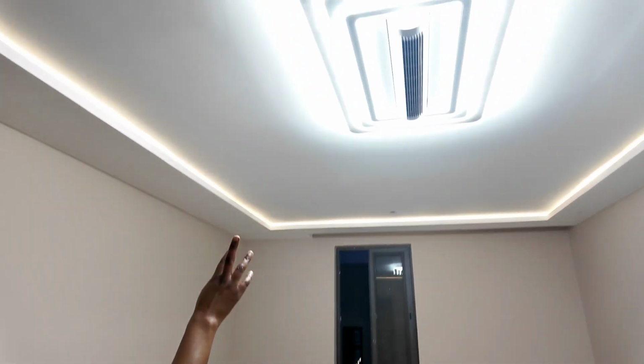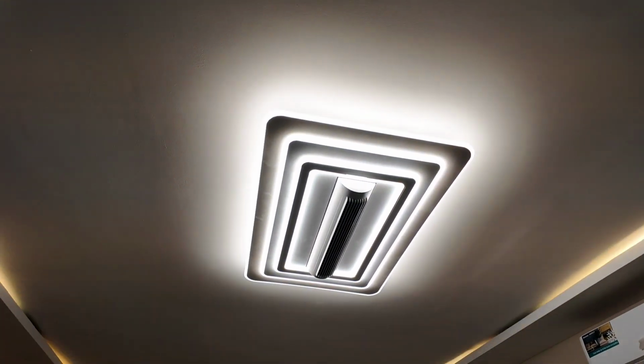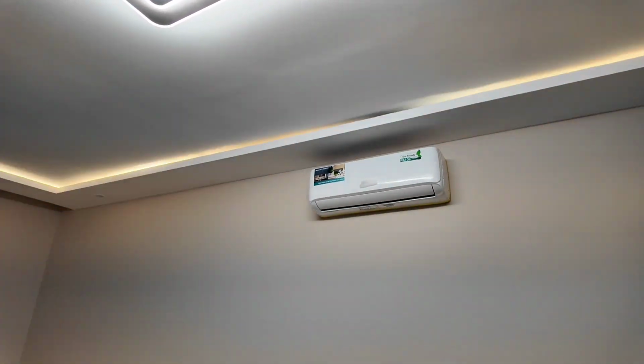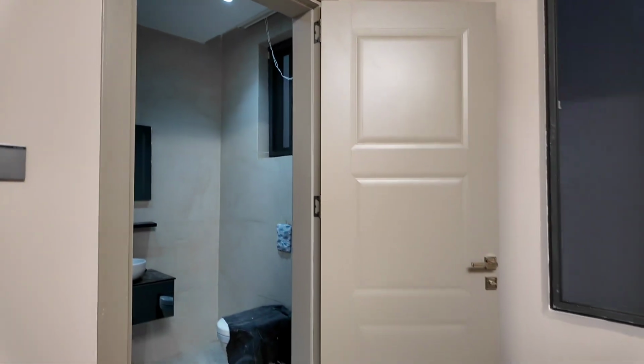So I was told that, you see this light? That's actually a fan in the middle. I mean, I'm amazed. Next time we come, we have to get them to put it on for us so you can see how it works. And you also get your air conditioning unit in here as well. And then just behind us here, we have the bathroom.